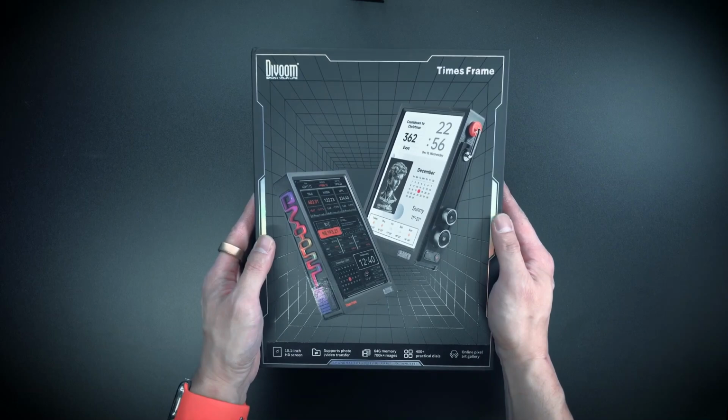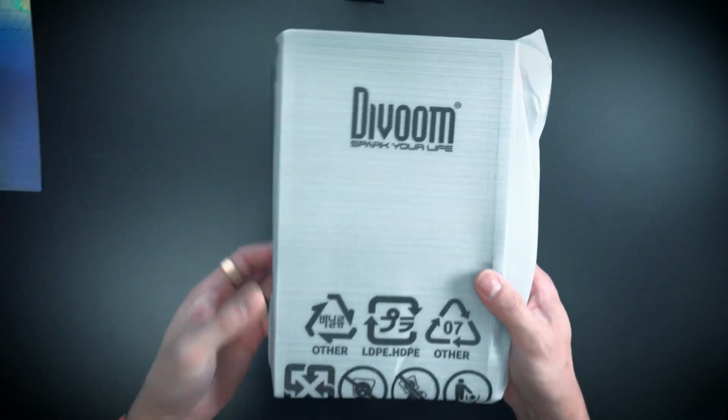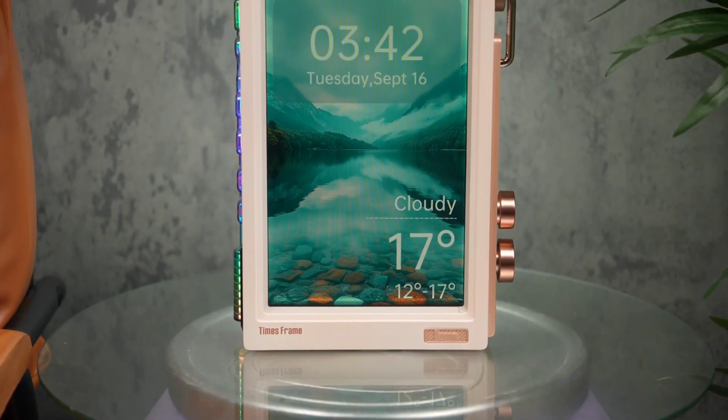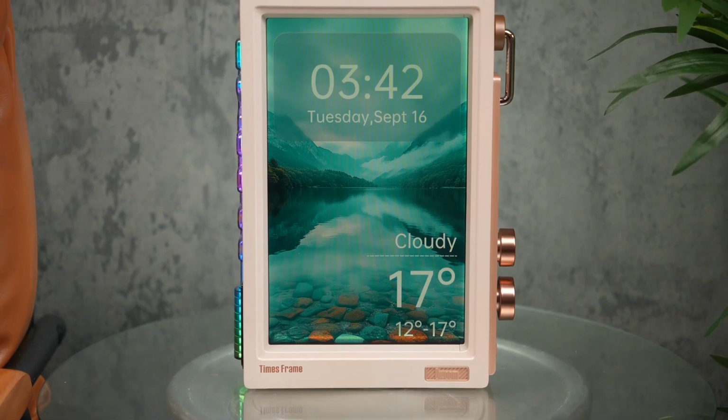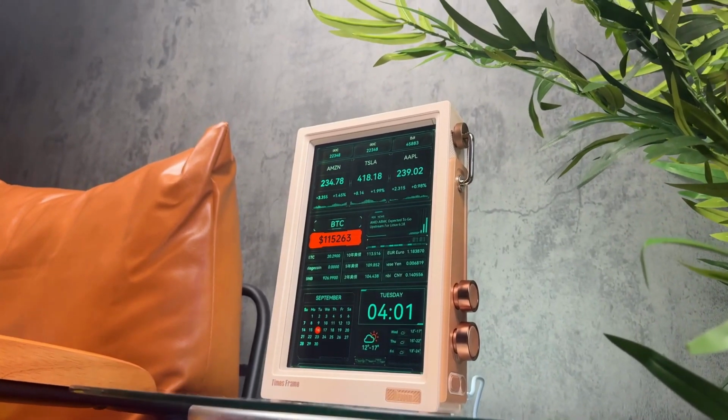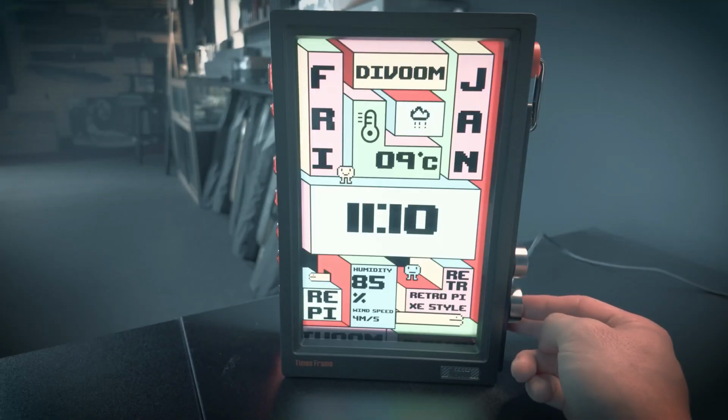Unboxing is straightforward. Inside the box, the main focus is obviously the time frame itself. We'll keep this part quick, because the real appeal starts once it's placed on a desk. Right away, the transparent design grabs attention. Content looks like it's floating in midair, and that alone gives it a very futuristic presence.